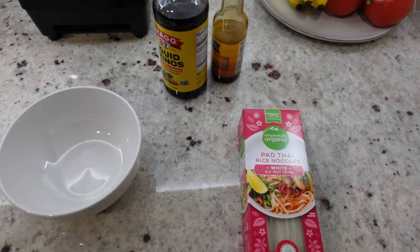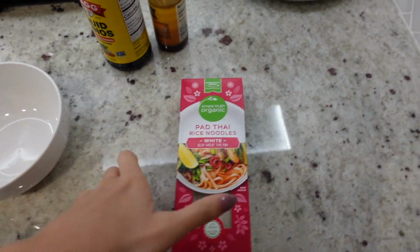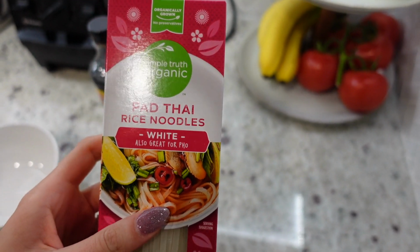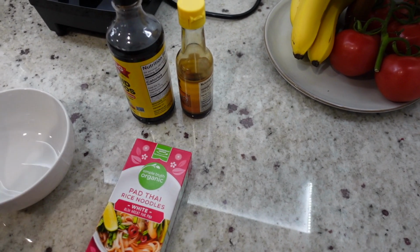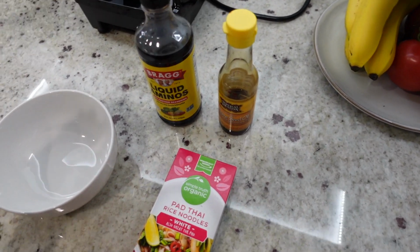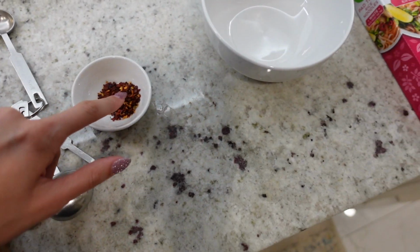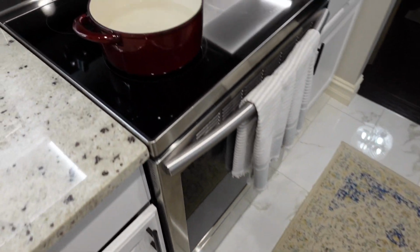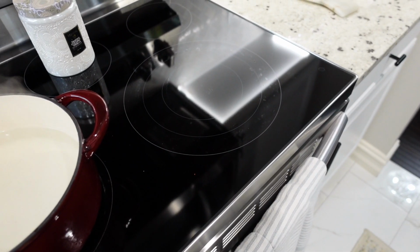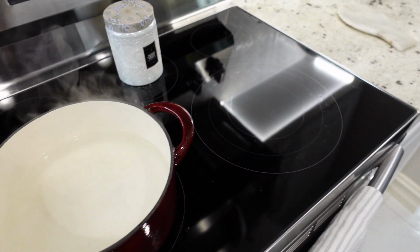So I am making a chicken pad thai type of lunch, stir fry type of thing, whatever you want to call it. I'm trying to stay away from gluten right now, so I just got these rice noodles from Kroger, and then for the sauce we're going to need some liquid aminos, sesame oil, and sriracha. Also garlic cloves, ginger, some red pepper flakes. I have my water boiling right now, so first thing we're going to start off with is frying our sauce. So I am actually getting this recipe off of TikTok, so I'll show you guys how I make it.